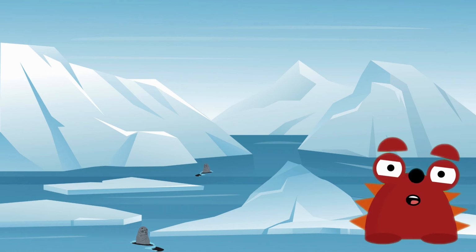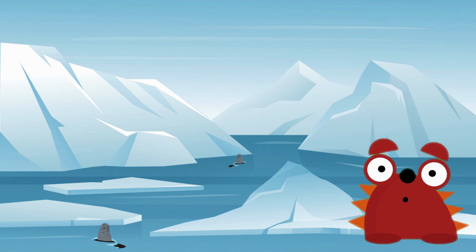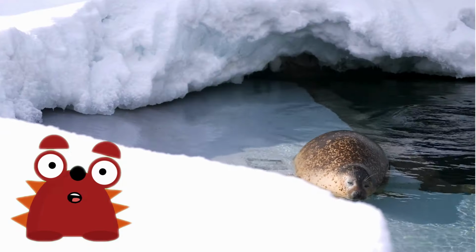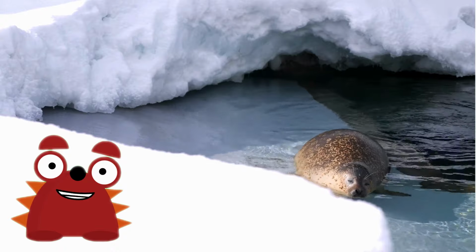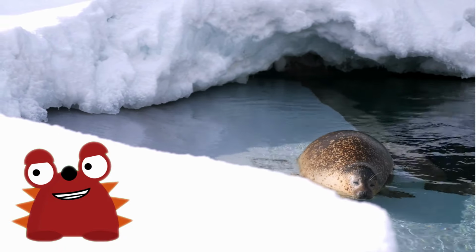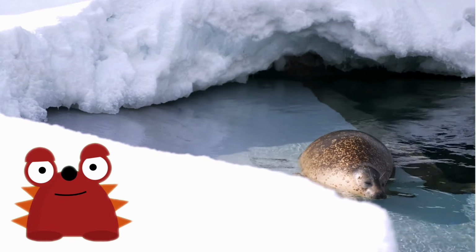Our last animal to explore is the seal. Seals are expert swimmers, and they have a secret for staying warm in the icy waters. What do you think it is? Seals have a layer of blubber under their skin, which acts like a cozy winter jacket, keeping them warm. Can you imagine diving into the cold Arctic waters like a seal?